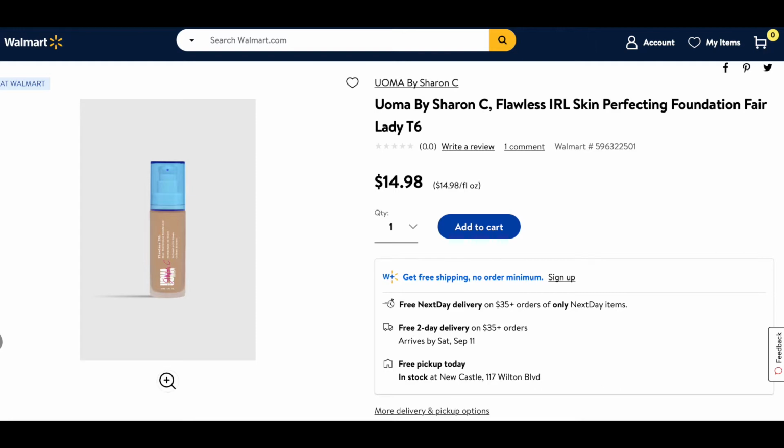For foundation, I have been loving this, I didn't even have the lid on it, this Uoma Beauty by Sharon C foundation that you can pick up at Walmart. I'm gonna put a little bit of this on my hand and just spread this on my face. It is lightweight, medium coverage, wears well, all the things that I would ask for in a foundation. I don't like them to be too heavy or cakey. I need it to cover my redness and do a decent job on my problem areas.